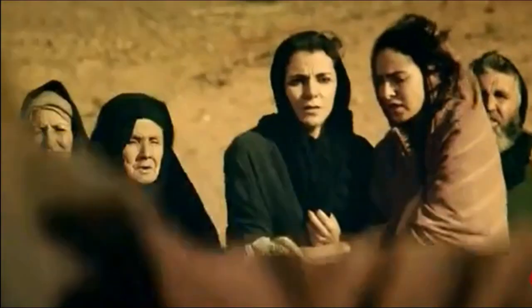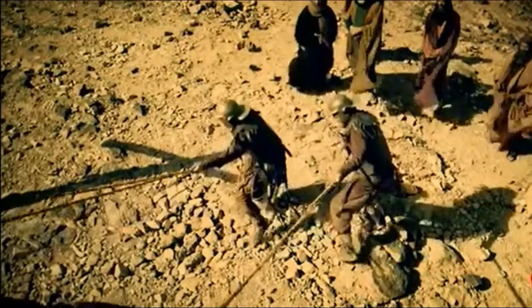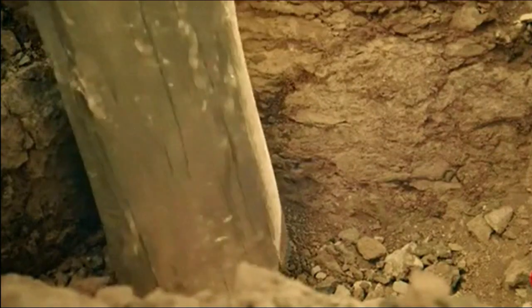Then he's raised up, and imagine the agony of being raised up after your feet and your hands are nailed in. Every little movement is agony. The cross was lifted up by ropes and then dropped into a hole to keep it from falling. Imagine what that's like.